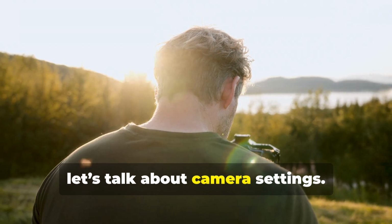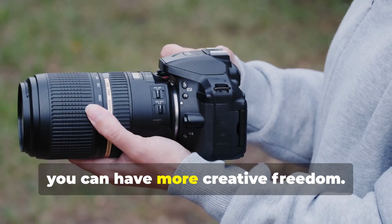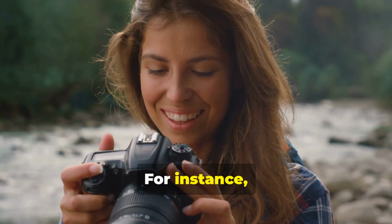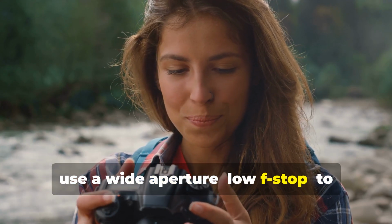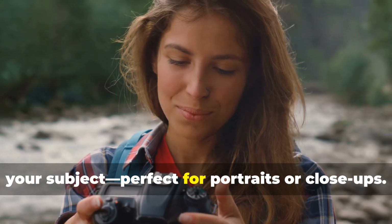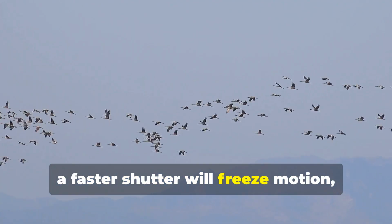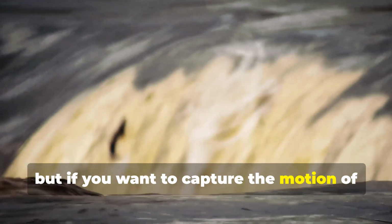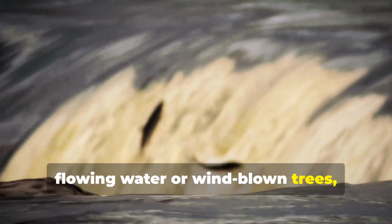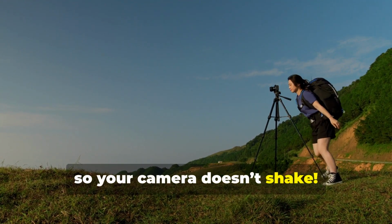Next up, let's talk about camera settings. If you have a camera with manual controls, you can have more creative freedom. For instance, use a wide aperture, low f-stop, to create a blurry background and focus on your subject, perfect for portraits or close-ups. When it comes to shutter speed, a faster shutter will freeze motion, but if you want to capture the motion of flowing water or wind-blown trees, try slowing it down a bit. Just remember, use a tripod if you're going slow so your camera doesn't shake.